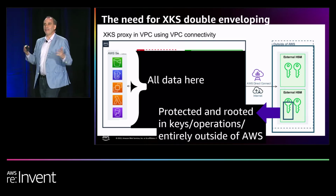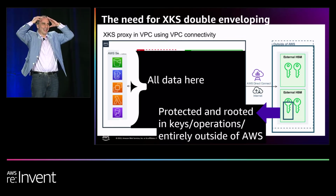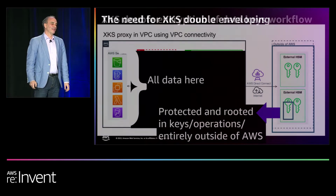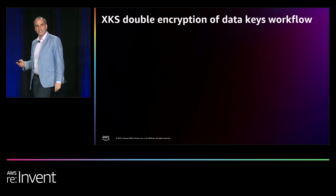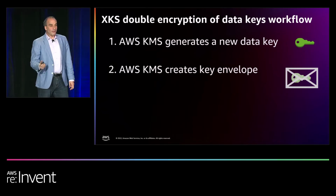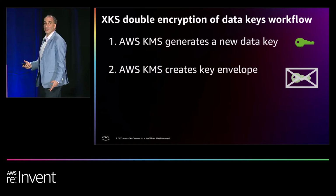And all of this traffic has to go over the public internet. And so they're like, how are we going to do this? This is a big risk. And we don't like to take security risks at AWS. And so they came back with a counter proposal, which is, what if we double encrypted this key? What if we create the key and we envelope it with a KMS key? And that's what I'll call the inner envelope.